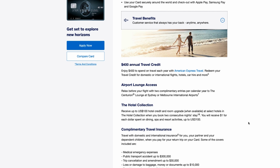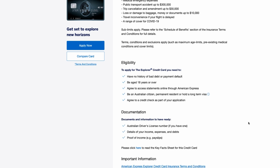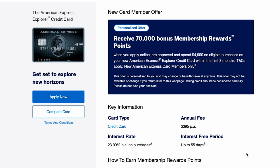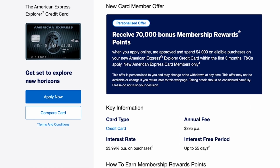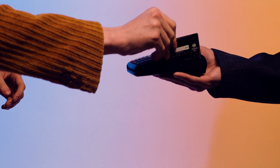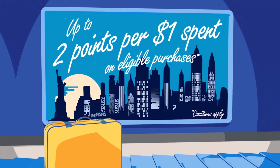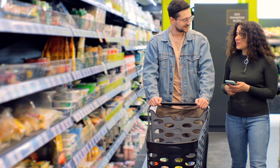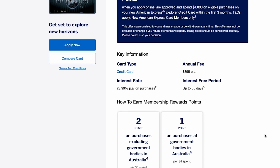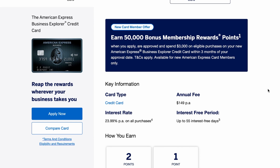The card also offers up to 55 days interest-free on purchases, but if you don't pay off your balance in full each month, you're looking at a 23.99% interest. So it's super important you stay on top of your payments to avoid that. As for earning points, the Explorer card gives you 2 points per dollar spent on everyday purchases and 1 point per dollar when you spend with government bodies.